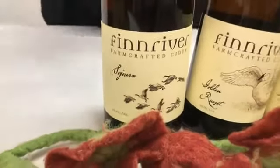And then lastly, our Sojourn. This is a wild fermented French style cider. So we don't do a lot of wild fermented ciders. They can be very temperamental.